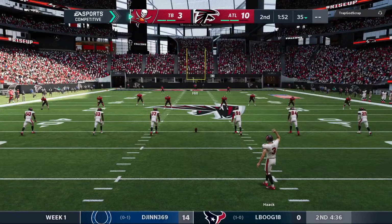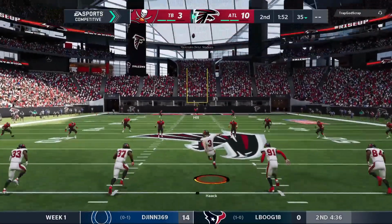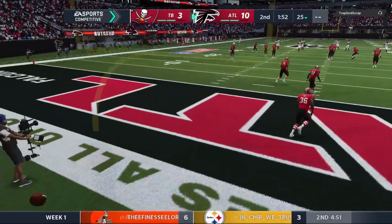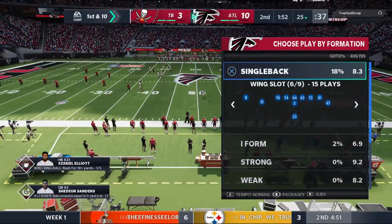Yeah, the field tends to shrink a little bit the closer you get to the goal line, doesn't it? It sounds a little counterintuitive, but you run out of space to run the deep routes, so they can just sit on the shorter stuff if you're going to throw it. If you want to run it, there's just not as much space. They end up having to take 3 there.